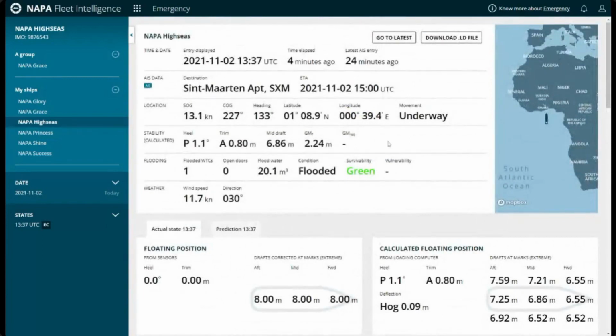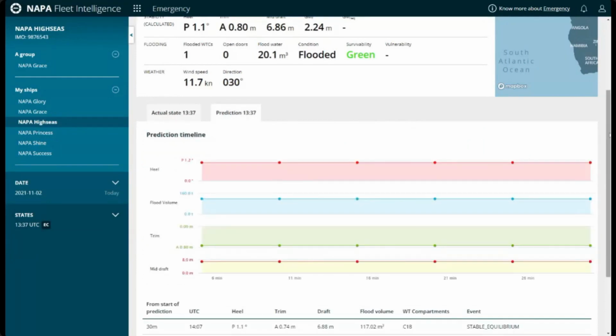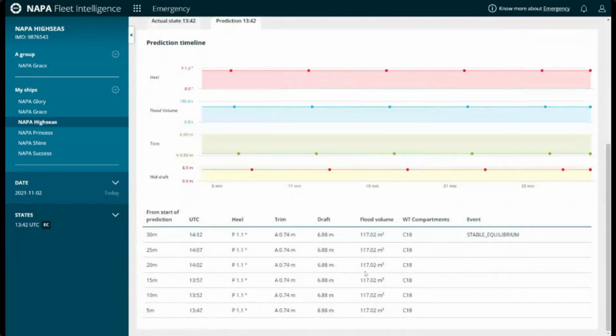NAPA High Seas has, of course, the same information availability, but in here we have a prediction and survivability. These are NAPA emergency computer values. In case of damage on board, NAPA emergency computer will calculate flooding prediction, and the flooding prediction results are visible to the shore personnel as well. We see what is going to happen in 30 minutes. We see how much flood water there is predicted and to what watertight compartments the flood will reach.